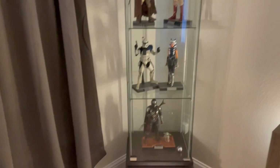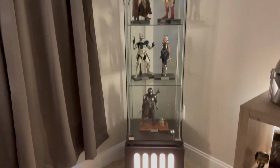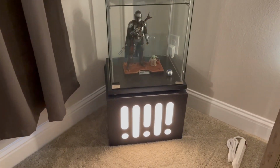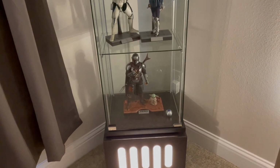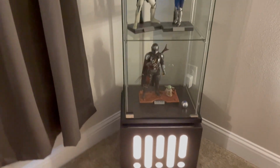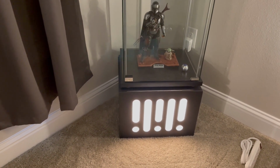Moving on. First, we have our first Hot Toys 1/6 scale figure display cabinet. On the bottom, I have a custom riser to raise the Detox up so that the bottom shelf is not at your ankles, because I don't like laying down on the ground to look at Mando. So this is just a custom box made with basic 2x4s, MDF panels.